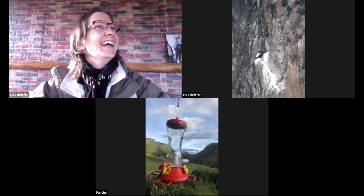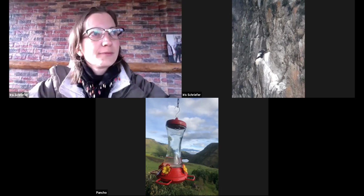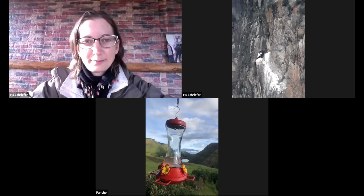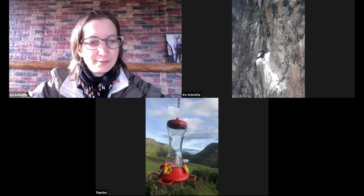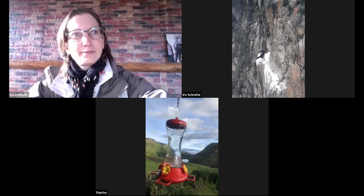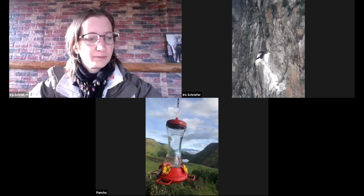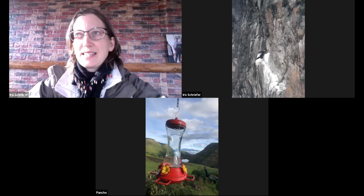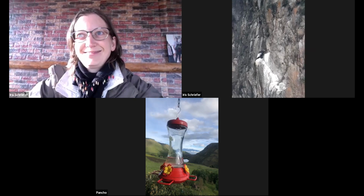Christine says, how high is Antisana? Just over 18,700 feet. And Katie, you're asking, be good to see views of where we stay. Well, this is a day trip from Quito, so there isn't really any accommodation up here for a group, although I think Pancho and Iris have stayed up here in a small guest house overnight. But with a group, we'd do a day trip.